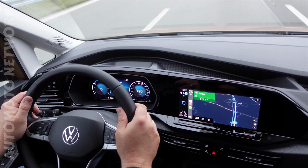I'm on the motorway now to see how noisy the Caddy gets, and I'm driving about 120 kilometers per hour, and the noise level inside of the car is like with a standard passenger car. I really do like that.